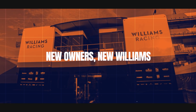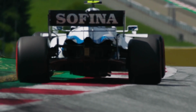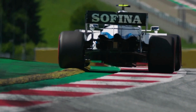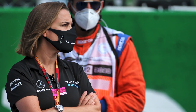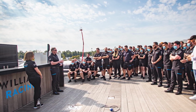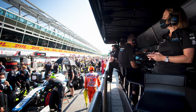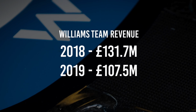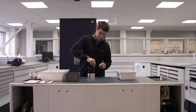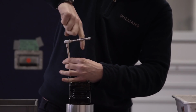Much has changed since New York investment company Dorilton Capital bought Williams in August 2020. The team was in financial trouble when it was forced to sell, with the Williams family, including founder Frank Williams and daughter Claire, de facto team principal despite officially only being deputy, departing after last year's Italian Grand Prix. The team's revenue fell by $24 million from 2018 to 2019 as a result of its poor on-track performance, and it sold the Williams Advanced Engineering business at the end of 2019 to raise funds.